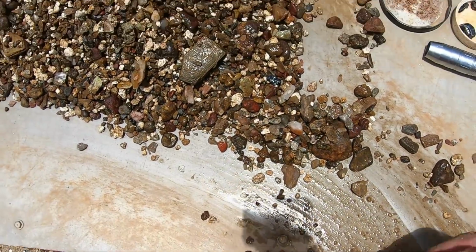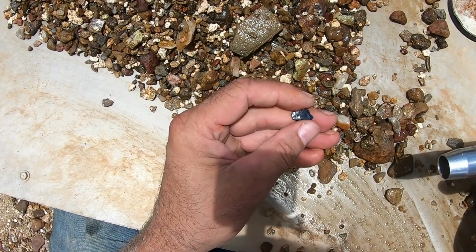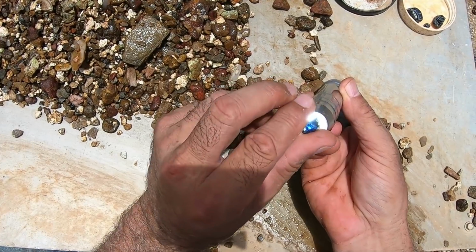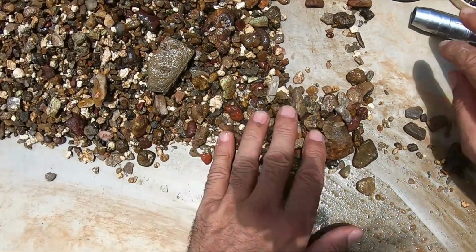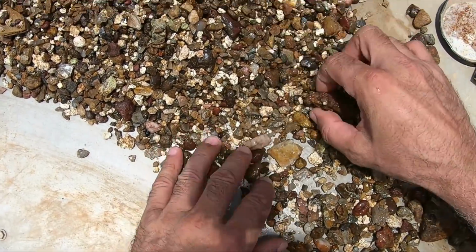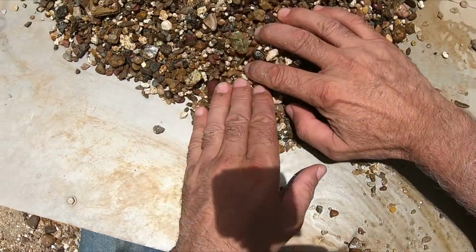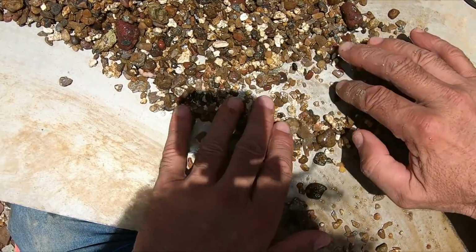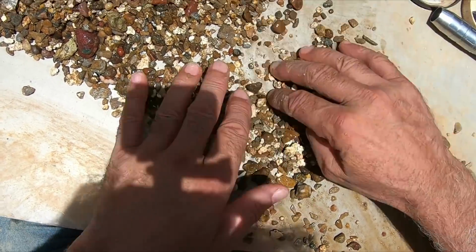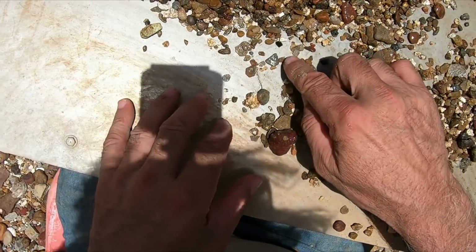Oh, I can see another one. Okay. Okay, this is different. It's bluish in the hand. I knew it had some sort of faults in it. Okay. Wow. Little spinel there.